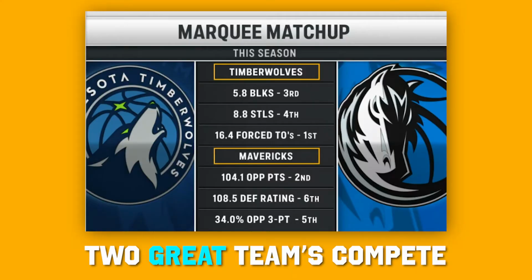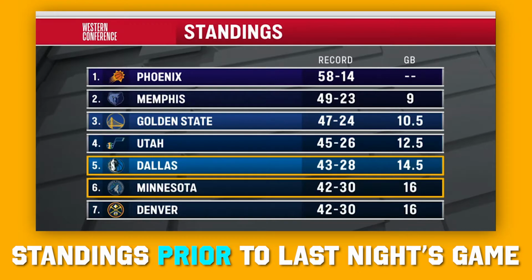The Wolves were coming into this game very, very hot. They were technically, and I believe still are, the best team in the league since the All-Star break. They were playing really good defense. They had the highest scoring offense as well since the All-Star break. And overall, the Wolves were coming in riding very high after a slow start to the season. Before the game, they were in the 6th seed.